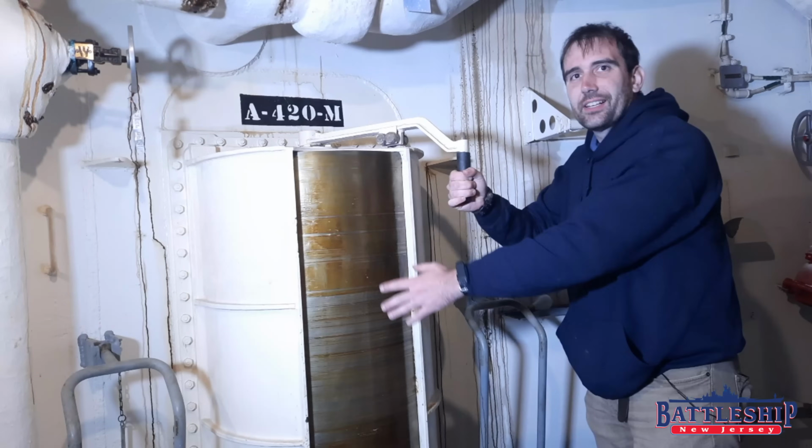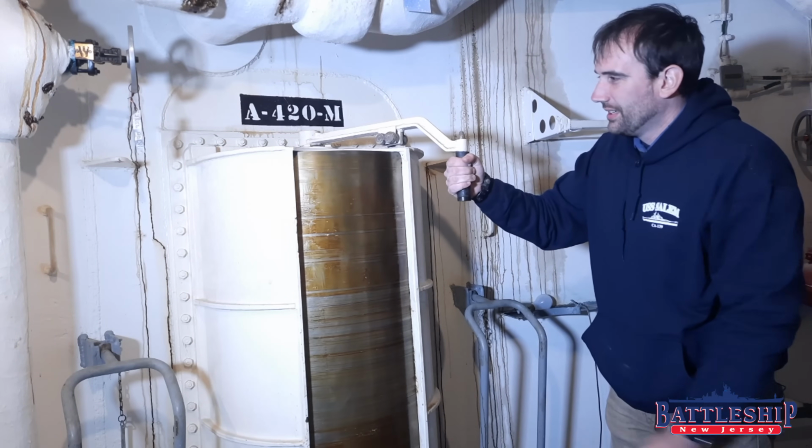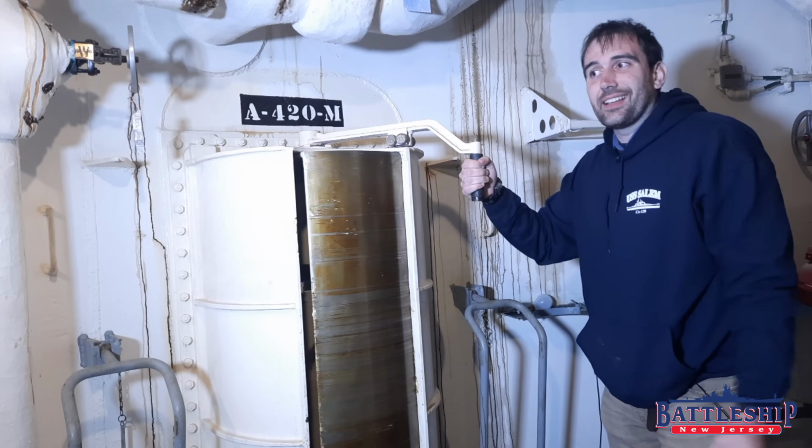Look at that. The lubricating grease is still on there from when it was in service. And still greasy. It hasn't gotten solid yet.